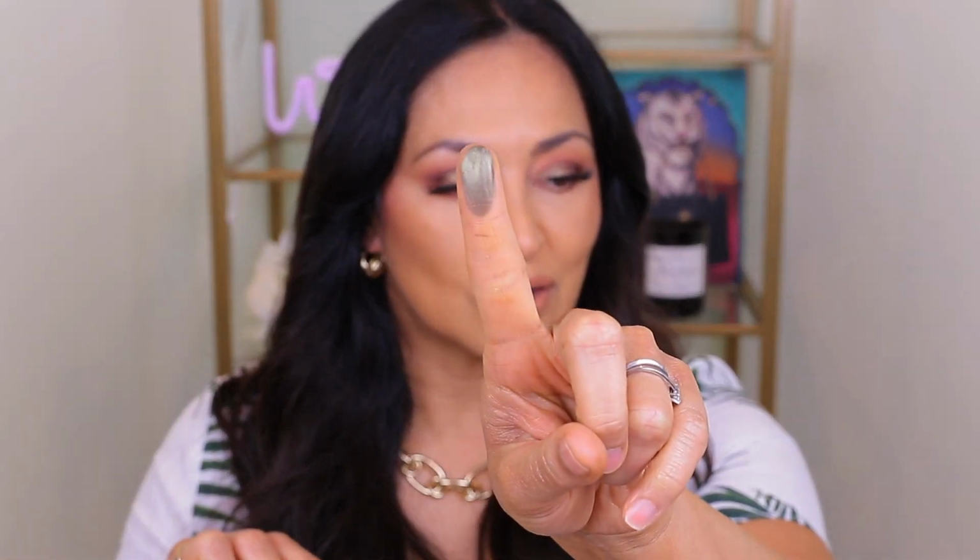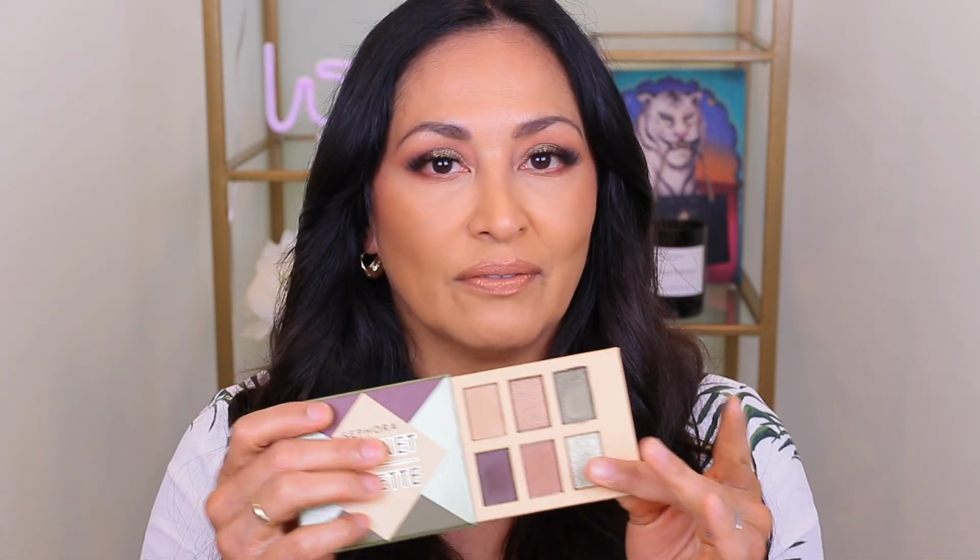This green shadow right here, I gotta show you guys this green shadow. It is so gorgeous. Look at that. It's so pigmented. These are very creamy and very blendable. So I've really been enjoying this palette. And guys, let me tell you, I went back to my Sephora to find more of these palettes and they're all gone. There's like none left. So I'm really sad that I only picked up one, but if they come back in stock, I'm definitely gonna pick up one more because the quality of those shadows is super amazing.